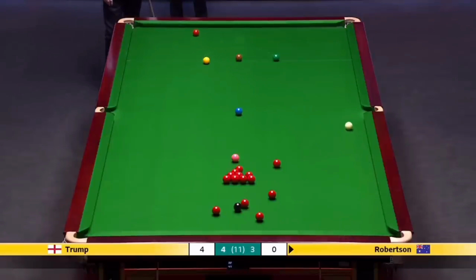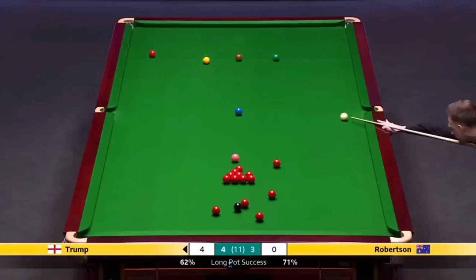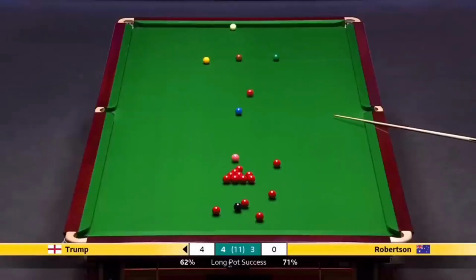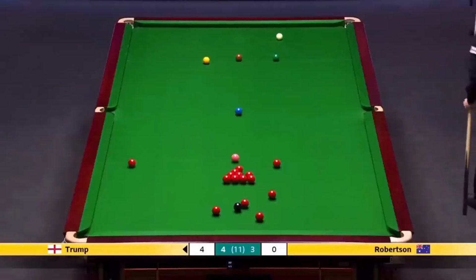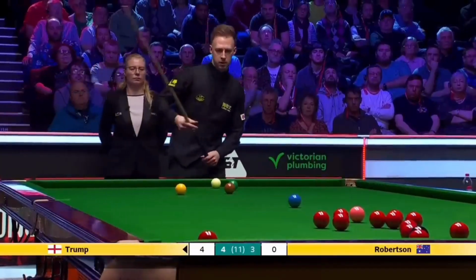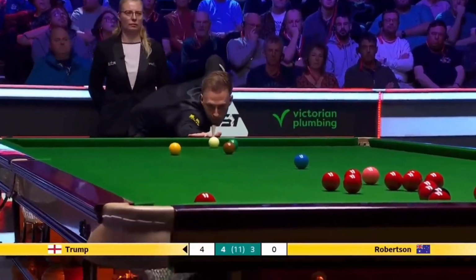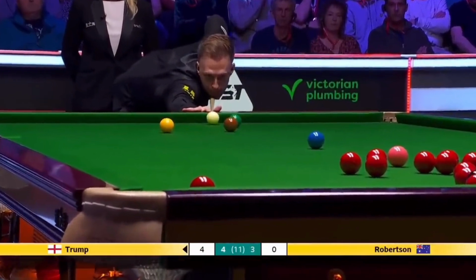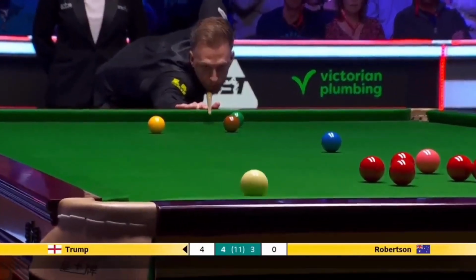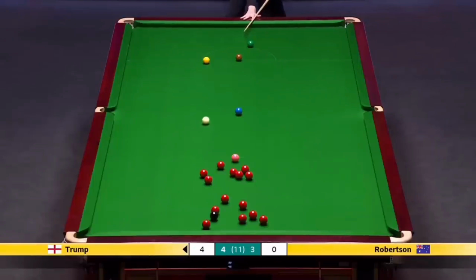Well, that was one part of his game that's been very impressive. To this red. Not going to be easy to get on a colour. You just got to play it pacey and hope you can land on one. Well, he's tried to. Well, he could hit it thin enough. He needs to slow up though.